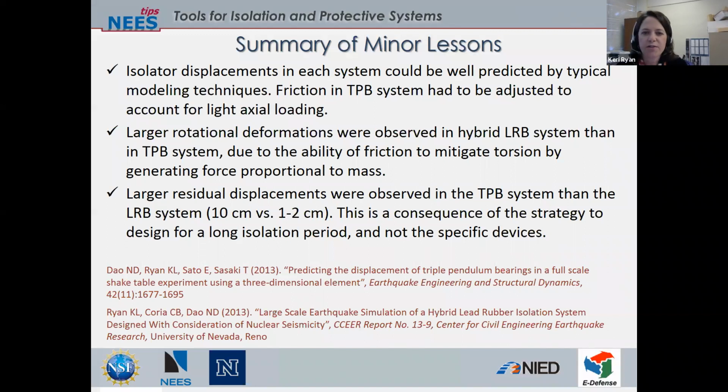With regard to the torsional or rotational deformations that were observed in the other system, there was a lot of discussion about whether this system was ideally configured to resist torsion. The fact that there's only a few bearings means we didn't have a lot of options, versus a practical design application with many bearings, where you can kind of design your way out of that.